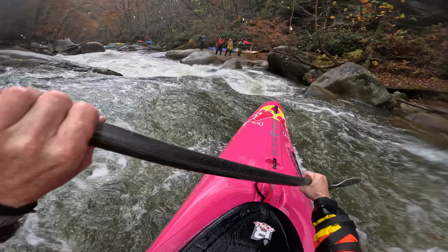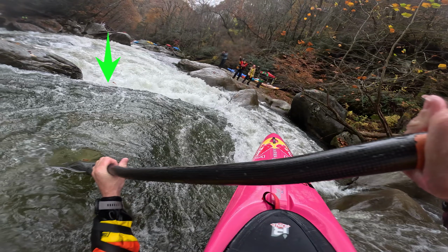Now the second drop of Swix, you can run the far left. That is a line that I've done, a lot of people have done, but with the longboat, it's just so hard to get a good boof, and I find that if you do end up plugging or pitoning too hard, a lot of times you just get pushed in the left line of Swix. So I go ahead and try to go as far right as possible on the second drop and get as much of a left boof as possible and just get my bow up on those rocks.